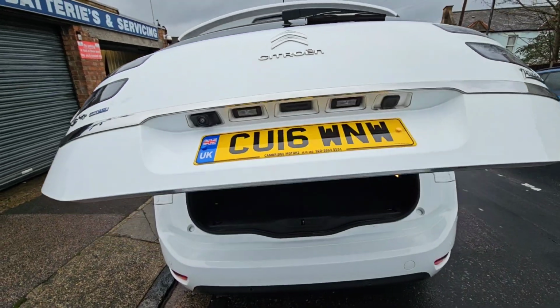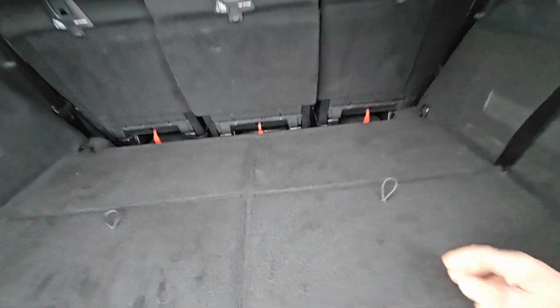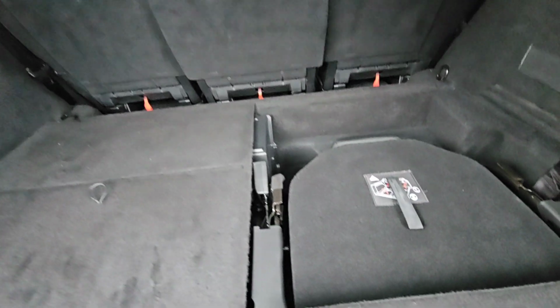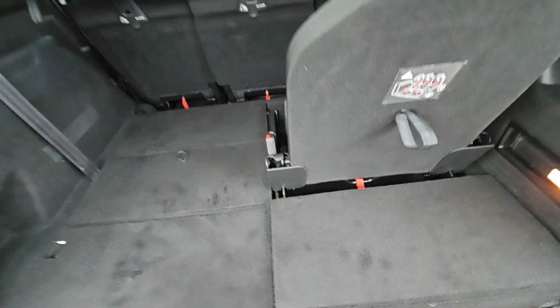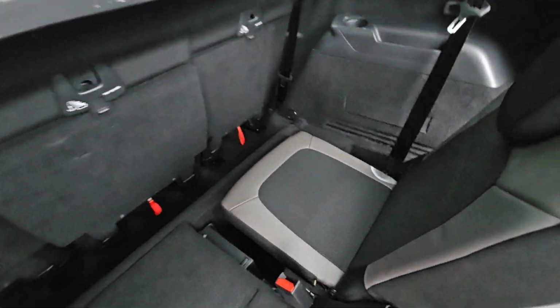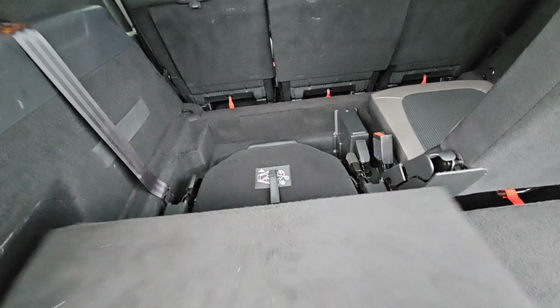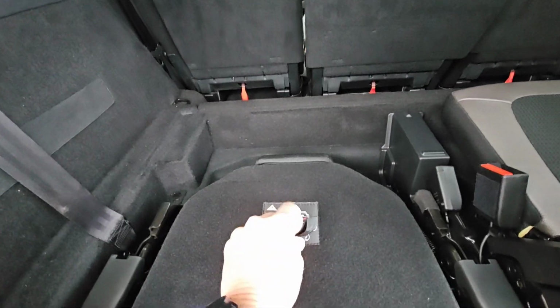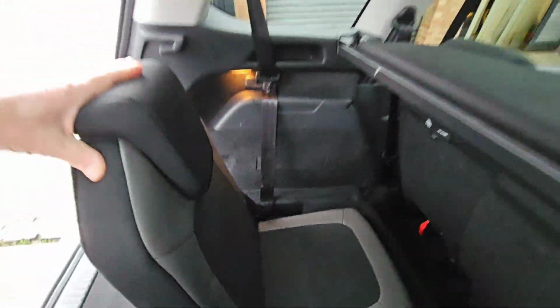Electronic tailgate. These lift up. This is your seat in here. Push your seat up like that. You can see the seats are in good condition. It's here as well, lifts up. As you can see, seats in good condition.